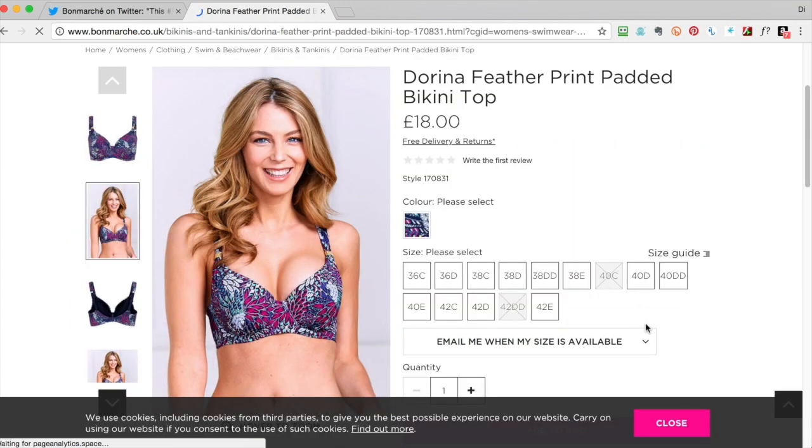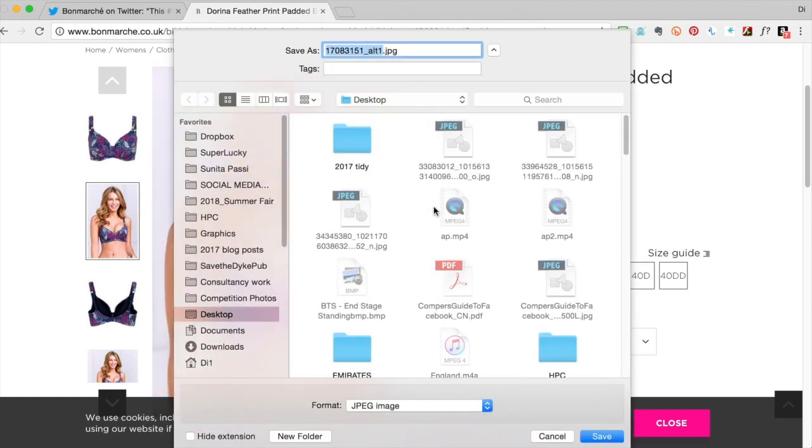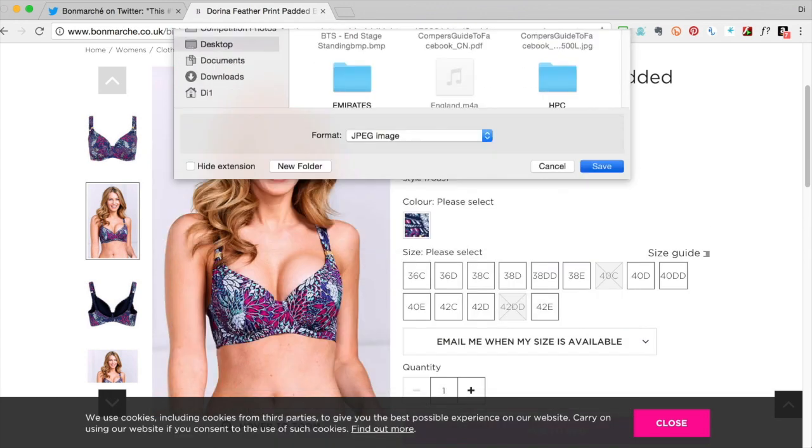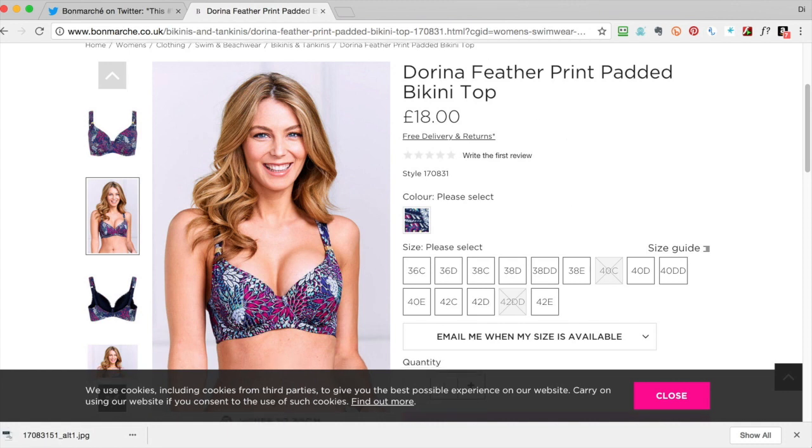Now, to get a photograph off a website, you can either right click, save image as, save it to the desktop, or you can just take a screenshot. So print screen on a PC. If you're on a Mac, you can use Command Shift and 4 and then just drag around to take a screenshot. If you're on a phone, if you use an Apple device, it is the power button and the home button at the same time, and it will click. And then for different mobile devices, there's different ways of doing it.